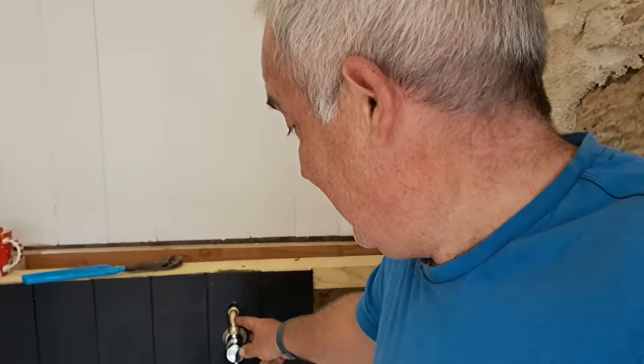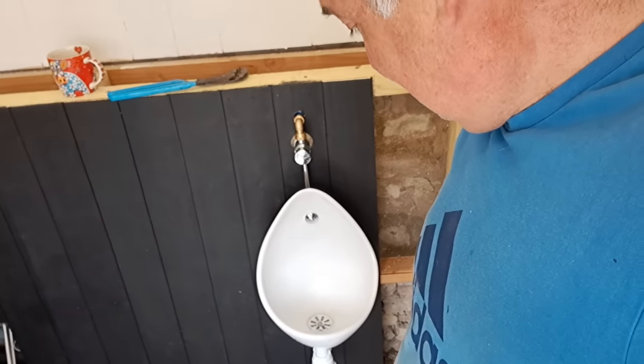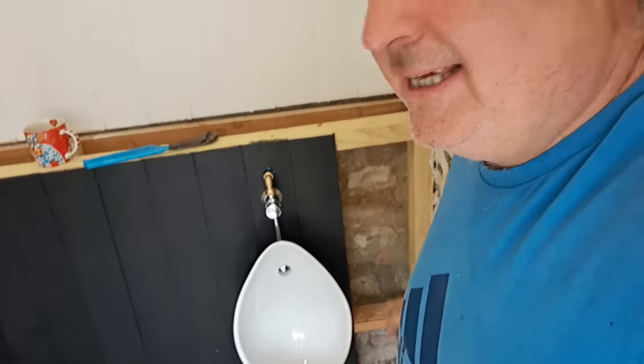Just turned the water onto the urinal. Nothing so far is leaking. Shall I give it a go? I fitted a urinal. How many of you can say that? It's working. Oh, what an achievement! Anyway, finish off that panelling there, and then it might be time to fit the barrel.